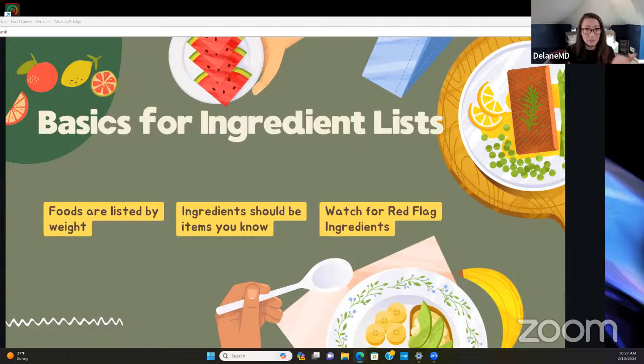Ingredients are listed by weight, ingredients should be items that you know, and watch for red flag ingredients. Yes, that's all in there. But really, if you just look for the shorter ingredient list, the ingredient list on your energy drink is very long and there's a lot of things you don't know on it, versus coffee, which is water and coffee. I'm not trying to say one's right or wrong. I'm just telling you these are strategies you can apply to all of our foods to ask, could this be a problem? These are some basic strategies to filter foods into yes or no categories.